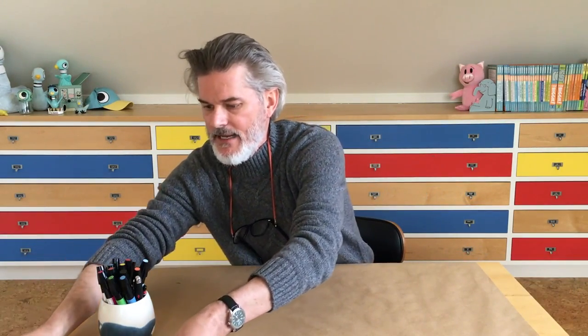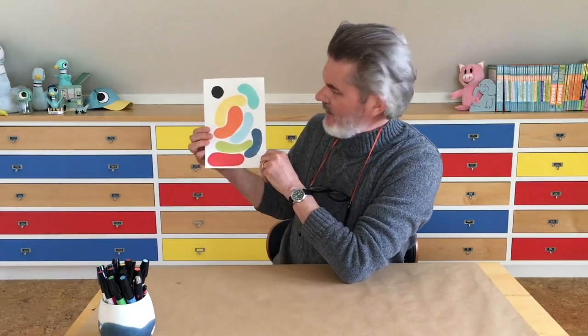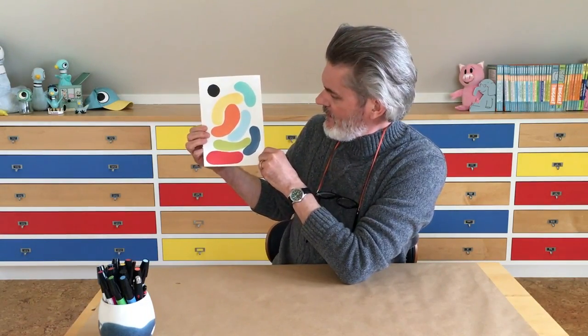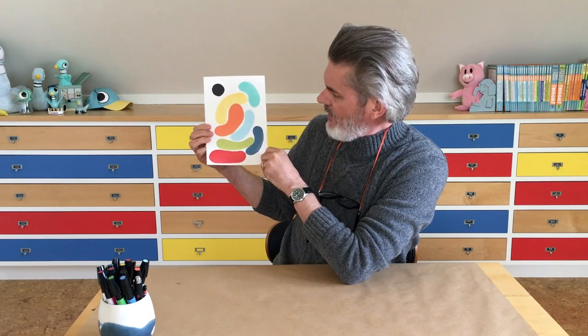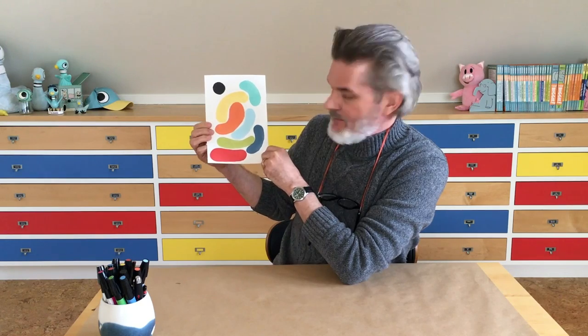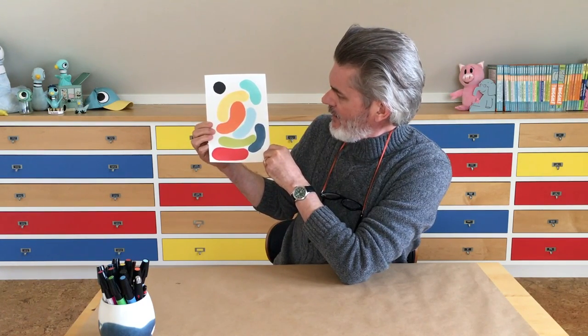Why do you doodle? Because it's fun. Because it makes me feel better. And sometimes I doodle things that don't make any sense. Like the other day, I just wanted to show you this. I made this little abstraction, just a bunch of squiggles of color together. And I don't know what it means, but it made me happy to make it. And it makes me happy to look at it.